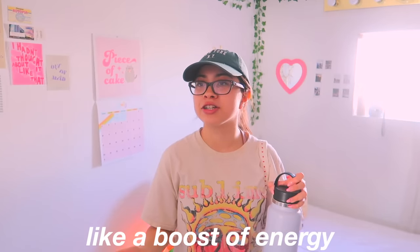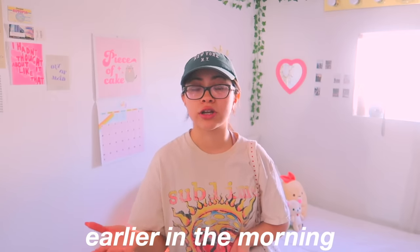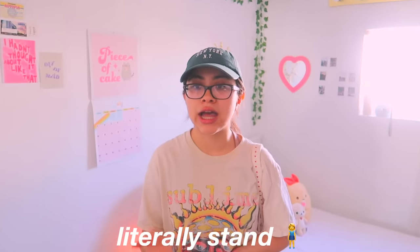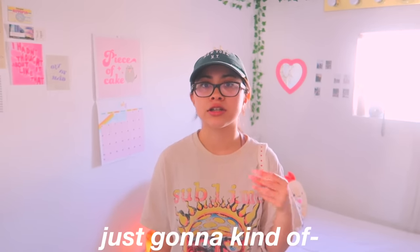I'm so nervous. I definitely feel like a boost of energy. I think I've been up for around 50-ish minutes now. So if you're trying to wake up earlier in the morning, maybe wake up 10-20 minutes earlier than normal and literally stand. Even if you're just laid in bed, at least you're awake and your body is just gonna kind of work itself, and I don't know if that makes sense.